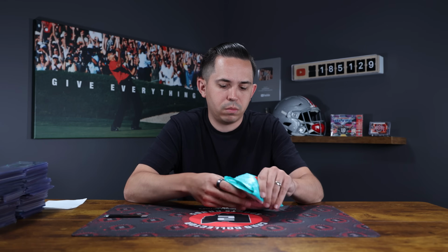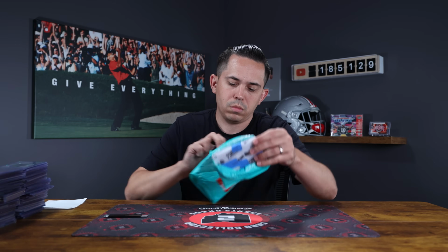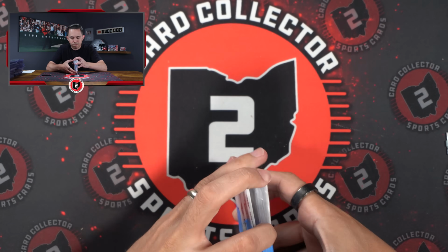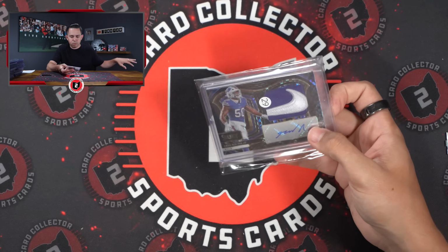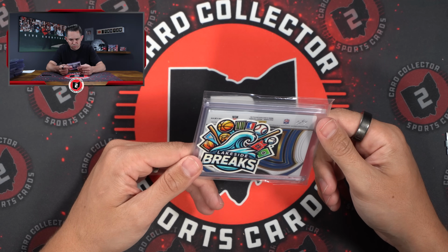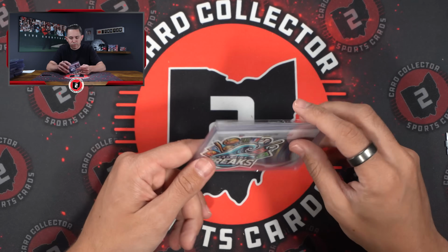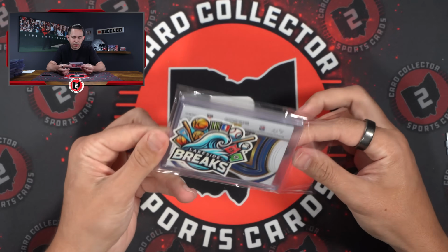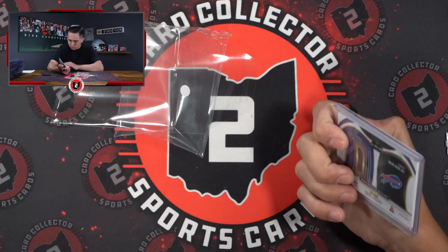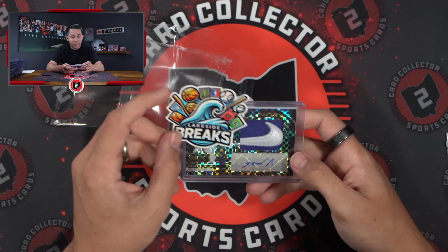If I can get whatever this card is out. Okay. No idea. Don't know if I got in a break, hit a random team, and bought this. I have absolutely no idea. This is a 101 Greg Russo patch auto. Might have gotten a break. Have to check. Definitely don't remember buying a Greg Russo 101 patch auto.